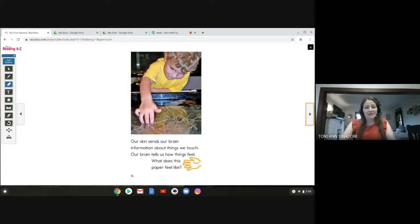Our skin sends our brain information about things we touch. Our brain tells us how things feel. For example, like how does this paper feel? So the boy in the picture, right, is touching something. Like maybe it might feel wet or cold or slimy. Or maybe it feels rough, maybe because it has more texture to it. So we touch all different things with our hands. Gonna circle the boy's hand.